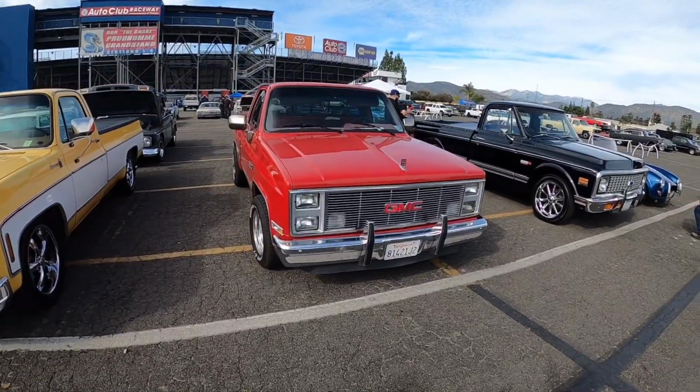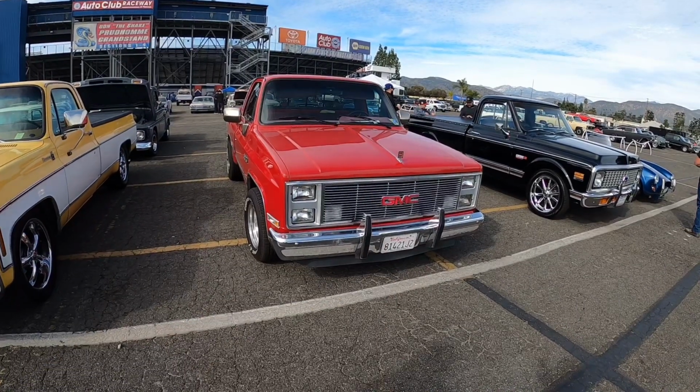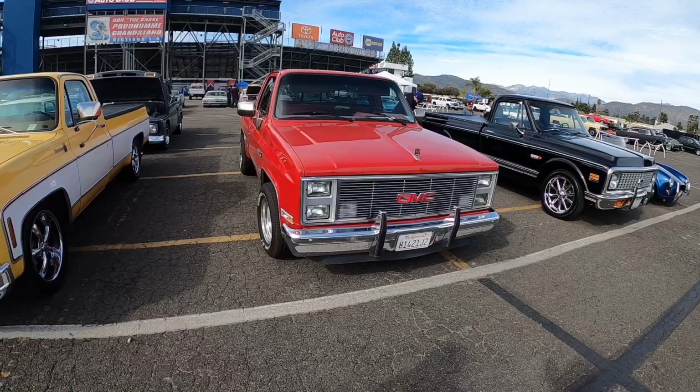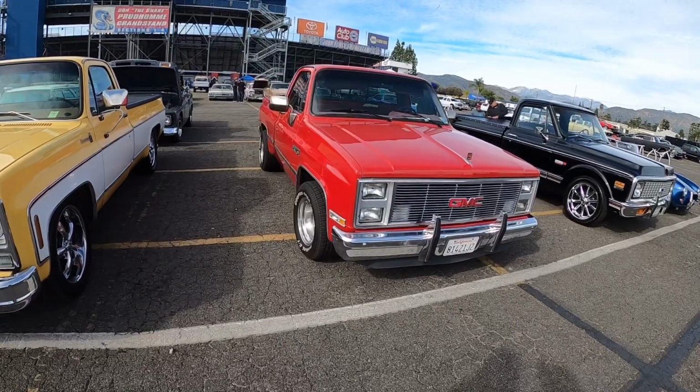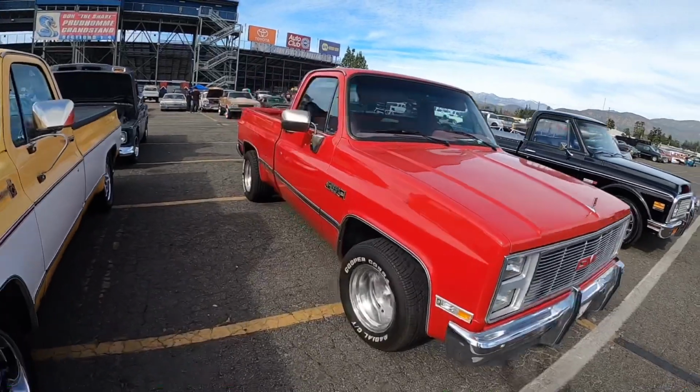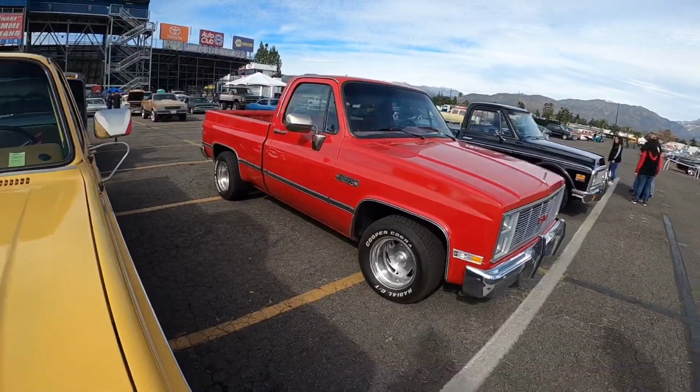I would want to get those on mine, like the little bull bars. That kind of reminds me of my dad's truck. Yeah. This one looks a little bit smaller than mine, no? Yeah. Right? But it's like a smaller one. Or is it just me?